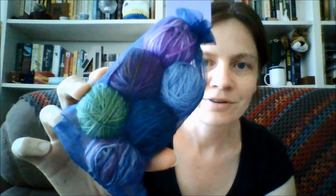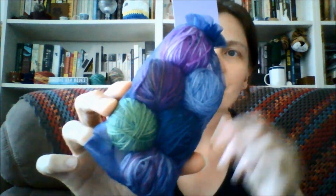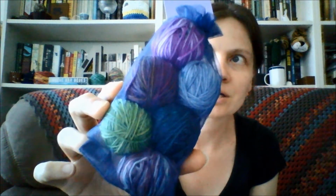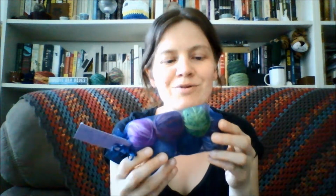Hannah also sent me some other wonderful bits and pieces, so I won't show them all, but she sent me a wonderful little bag of minis. So these are very generous 10-gram minis of her hand-dyed sock yarns. So these will be going into my blanket. I haven't opened it yet, but there's some beautiful colours in there, so I'll be playing with those soon.